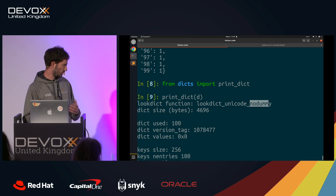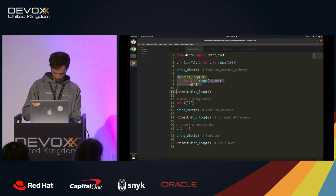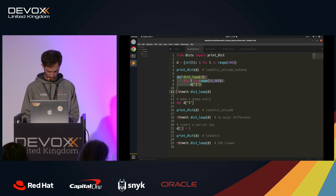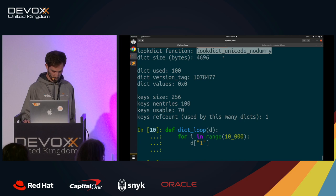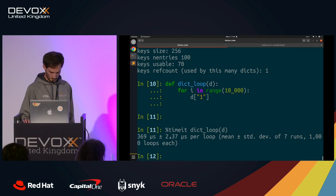Now we will apply a small modification on the dict. To benchmark, I've added a small function that iterates the dict for 10,000 times. Let's copy it and see how the lookDict Unicode no dummy function performs. By doing 10,000 lookups, we actually call this function 10,000 times. So we can see that it takes 360 microseconds.